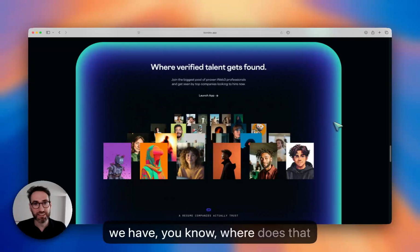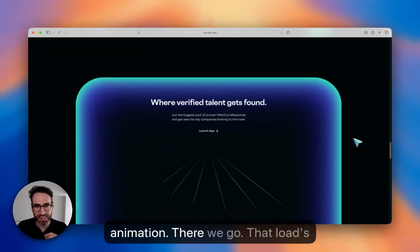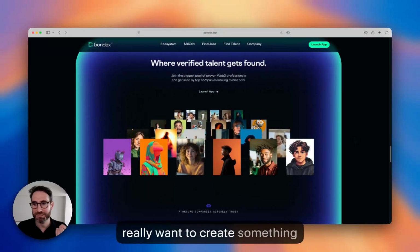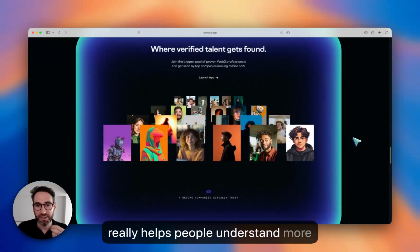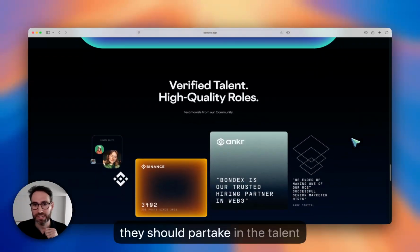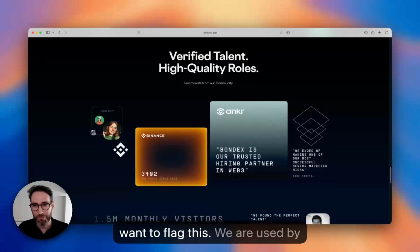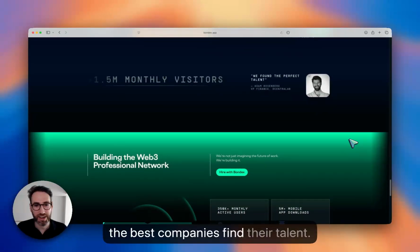So here we have, where does that talent get found? This is the talent pool, calling that out again. It's a nice animation. There we go. That loads. Beautiful. Look at that. Again, we really want to create something that's beautiful, that's magical, that really helps people understand why they should join and why they should partake in the talent pool. Here's a bit of social proof. We wanted to flag this. We are used by some of the best, and we have helped the best companies find their talent.